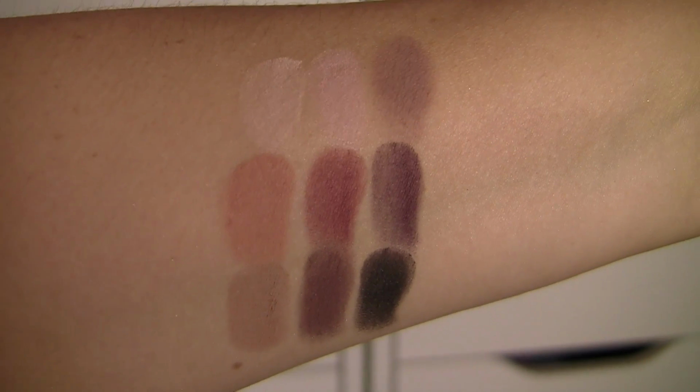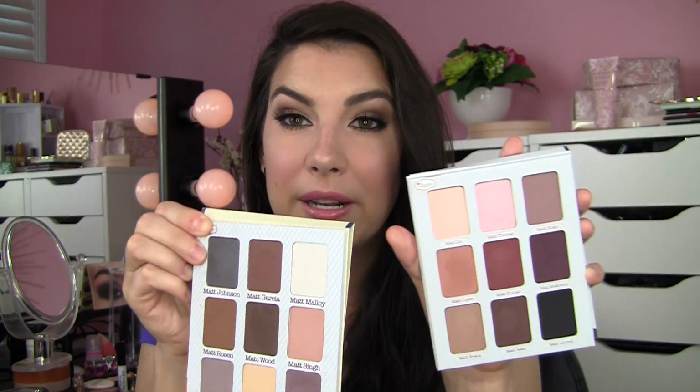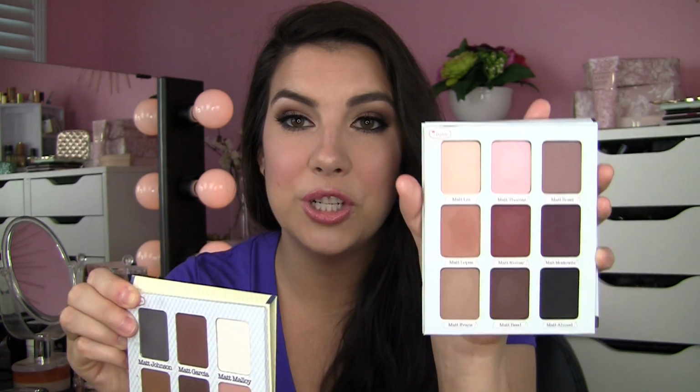So very, very pigmented. Got several really dark shades, not a lot of variety in terms of what you might highlight with. I feel like every time I would end up highlighting with this matte Lynn shade up there in the corner.